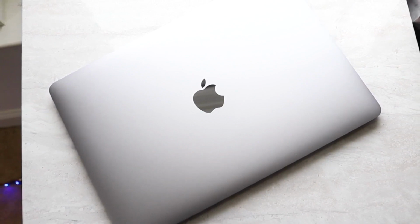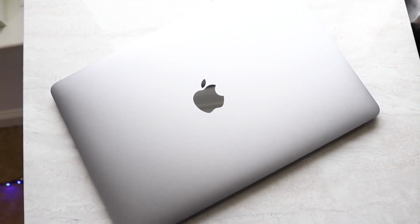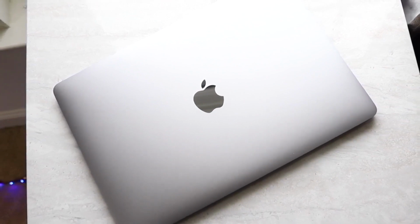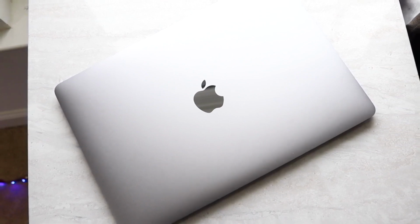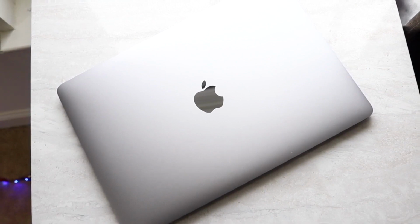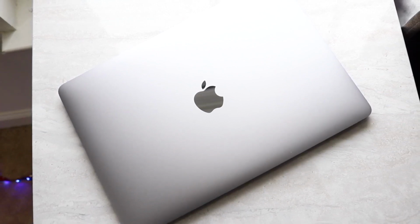So on the outside of this particular MacBook, you can see that at the very top, we have our standard Apple logo, silver type of material. It's just a very premium feeling device, which is something that I actually like a lot about these particular Macs. And that's kind of it on the top. There's no glowing Apple logo anymore. It's a pretty standard looking MacBook when it comes down to it.